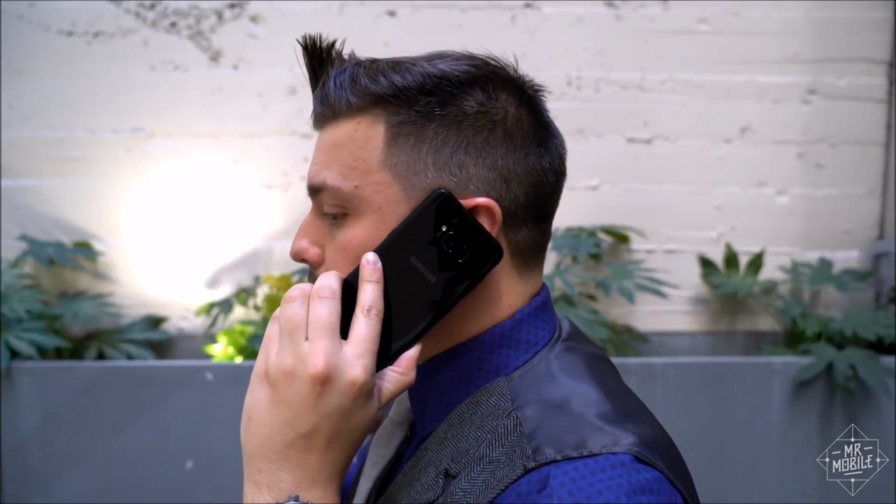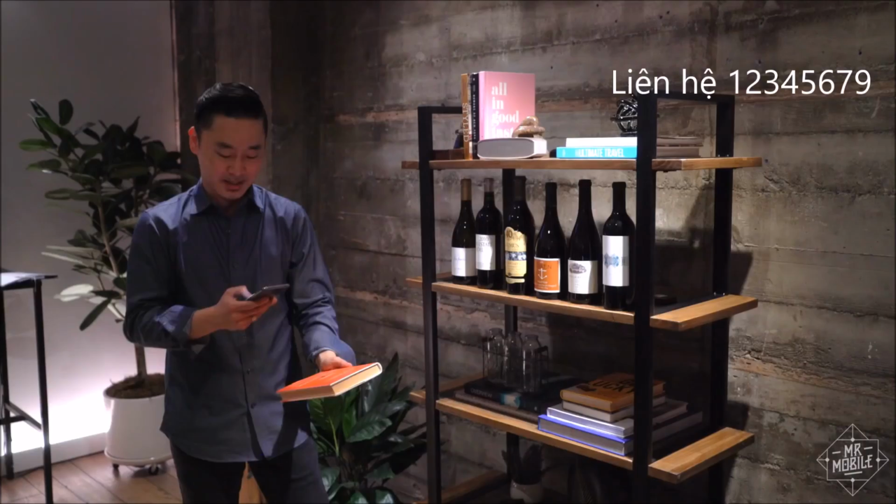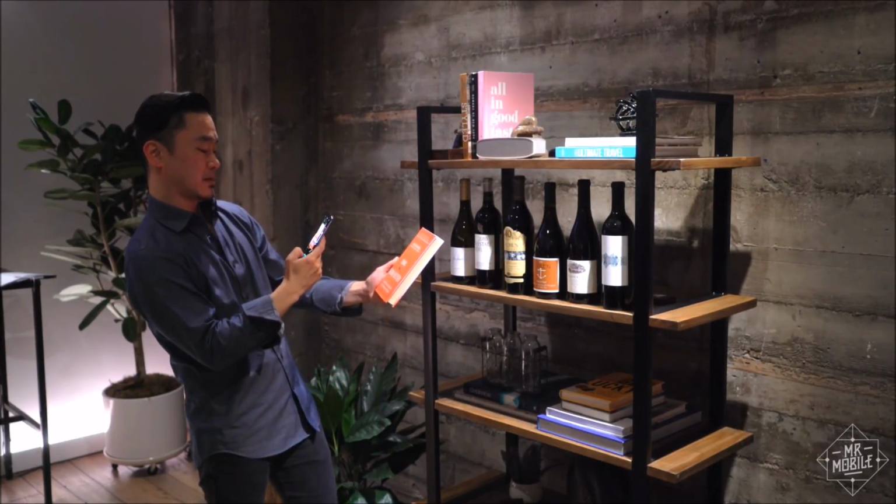Why am I dwelling on the details? Because these are the things you're going to deal with every day on the S8. And Samsung's big aspirational features, well, it remains to be seen how well they fare.